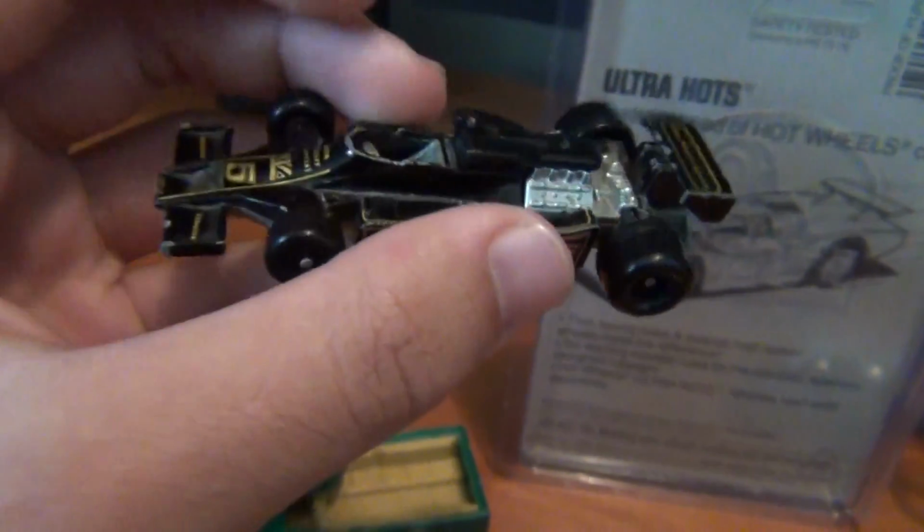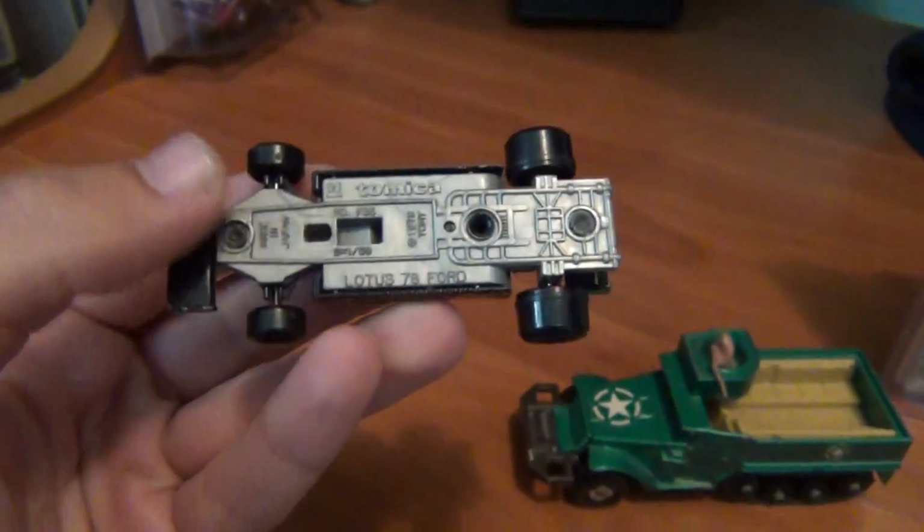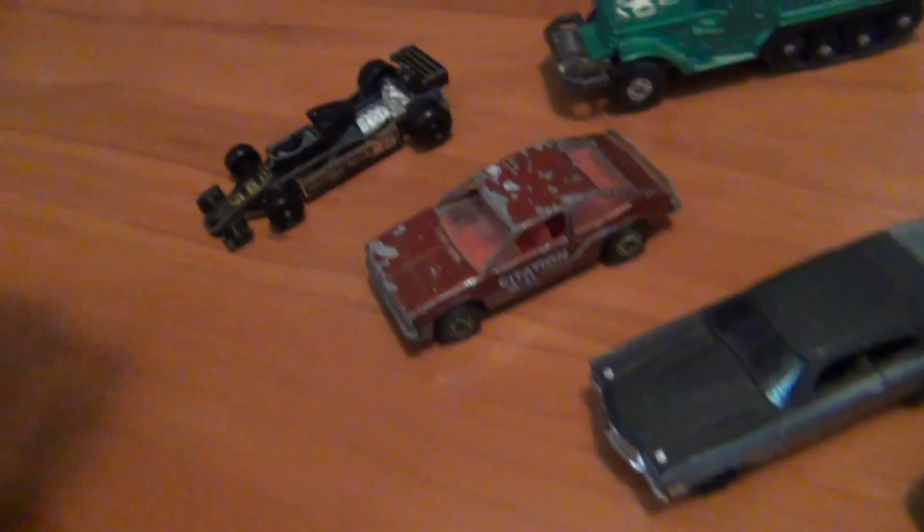So very cool. Glad to find another Tomica to the collection. Haven't bought one for quite a while, or even found any, to be honest. So, and I love the old vintage racing stuff. You can't go without that.